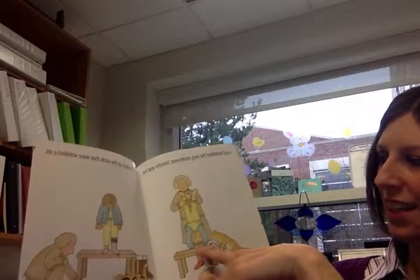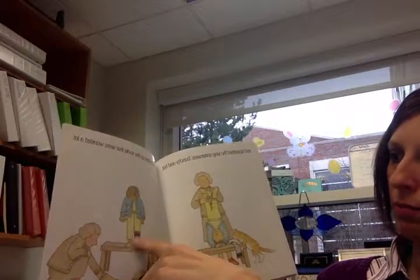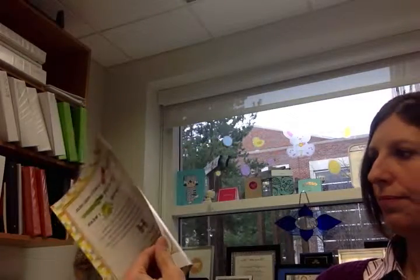So she's on her head so that her mom can straighten out her long underwear and pull up her socks.